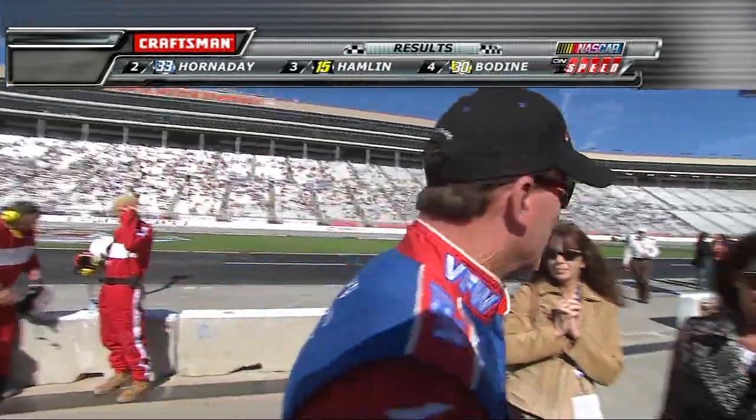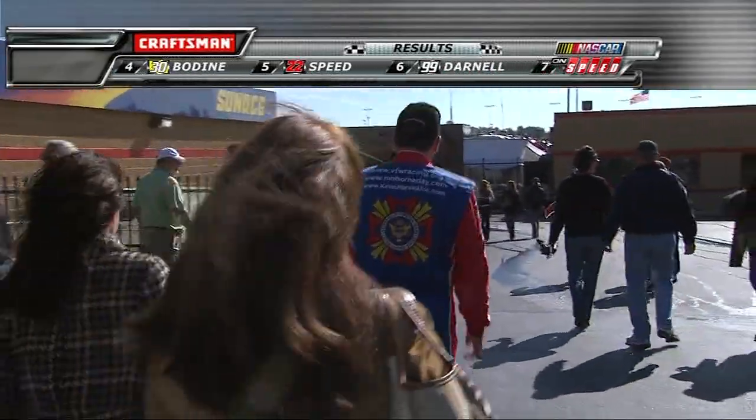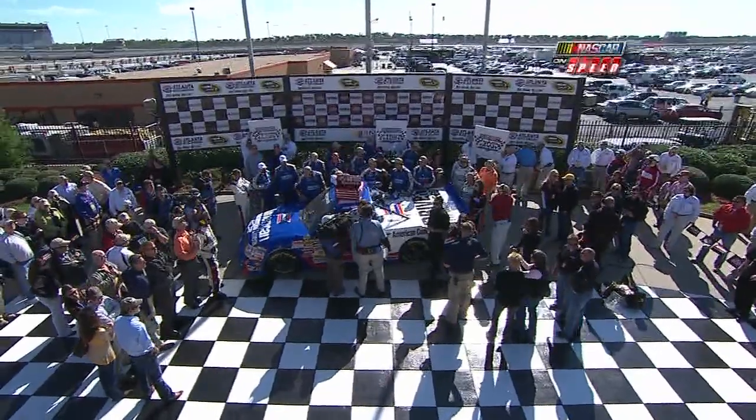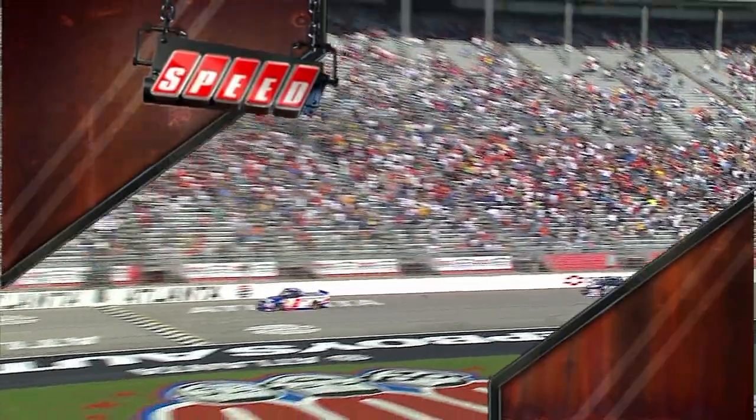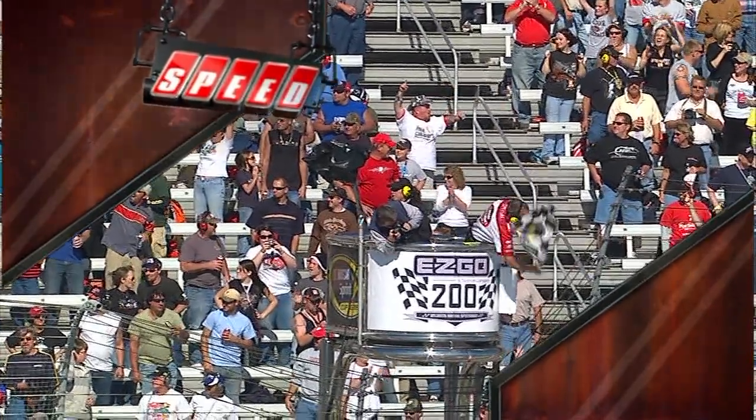Ron Hornaday with a good battle with his teammate Ryan Newman. Hornaday finishes 2nd for the 3rd year in a row here at Atlanta. That last lap pass, or the pass for the win, cost Ron Hornaday 15 points. He may need those points when we get to Homestead. Points battle tightening up here at Atlanta Motor Speedway.